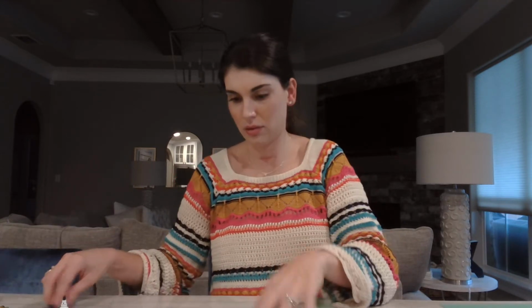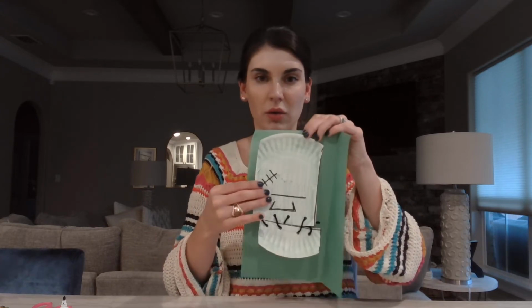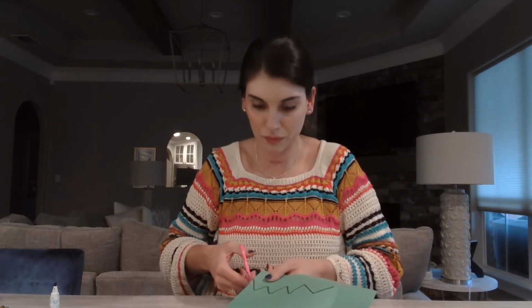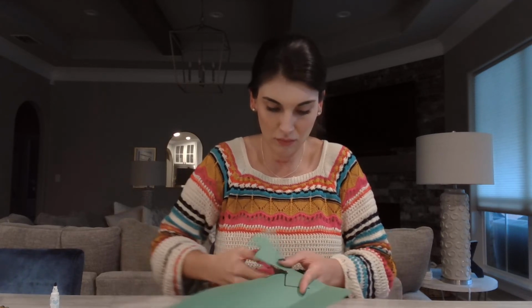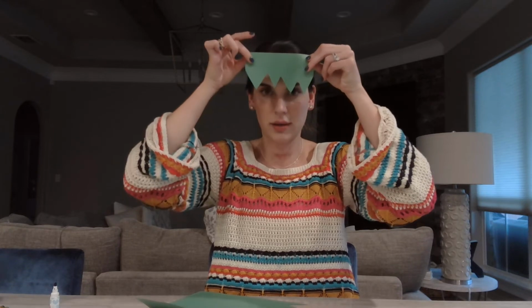Then we are going to take a piece of green construction paper, and I'm going to fold it just so I know that this portion is bigger than the paper plate. I'm going to draw some zigzags, cut these out. And there will be his hair.